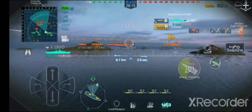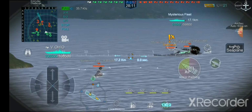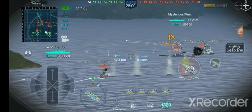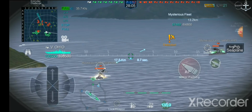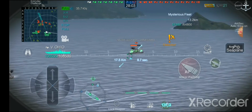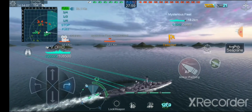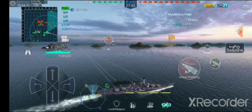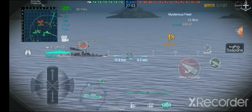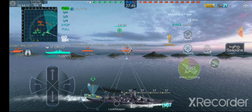Got a Citadel, nice. There's a Kaliningrad. These ships are notorious for just exploding on contact with any large caliber round. If we can see her. Oh no. Let's see. Right at the beginning, you just want to punish as many broadsides as possible. Once they angle, you just find a new battleship and send some shells their way.